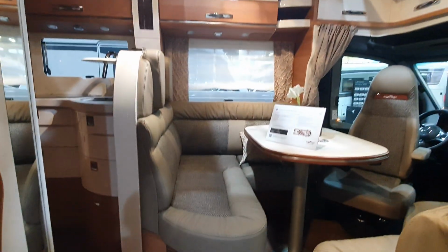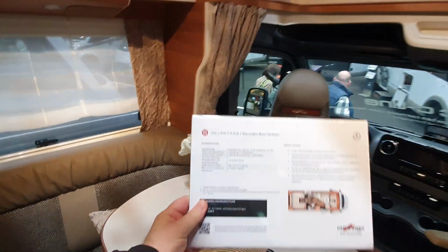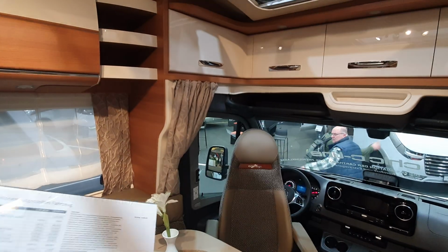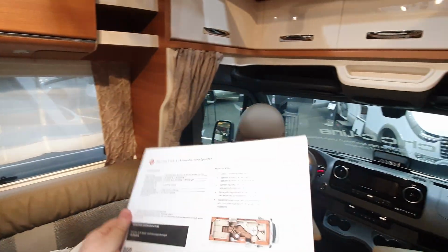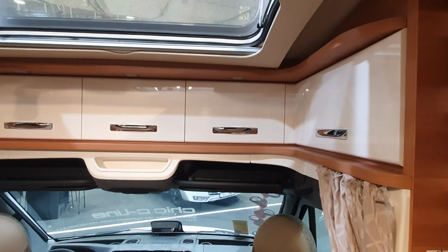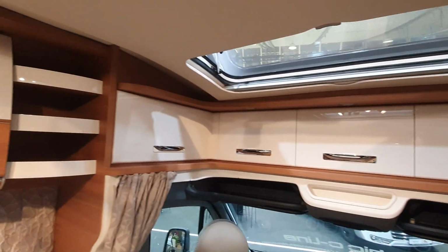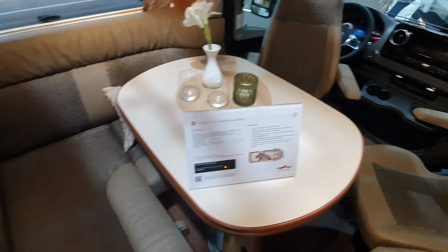Now, for something like this, we're looking at, well, I'll tell you precisely how much we're looking at, although the price doesn't appear to be written there. There it is. And what's the price? 121,000 euros. Mercedes, as I mentioned, storage round the front. We've got this very nice sitting area up front.